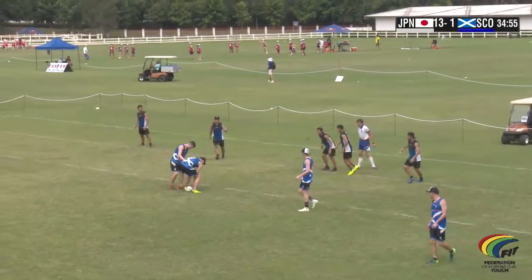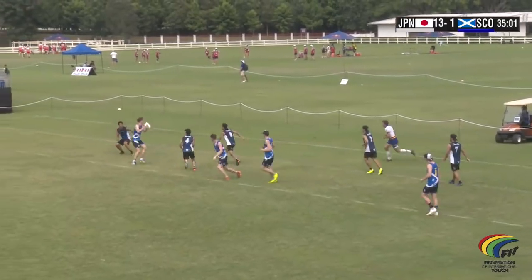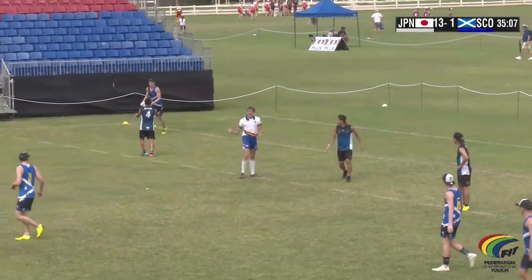They're just talking there. Talking with Lawson. Lawson at half gives it back to Smith. Smith releases Lawson on a quarterback play. They get it out wide. They go long to the wing. And there's a touchdown for Scotland. A diving touchdown to Stuart Gibson.